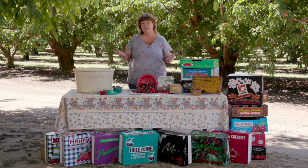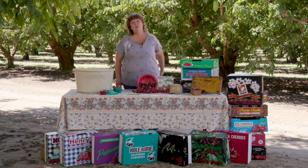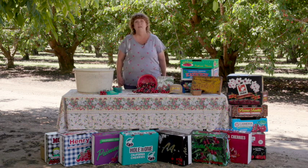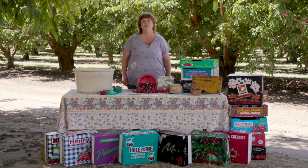March is our bloom month. That's the beginning of spring. In the springtime when the flowers show up, there's an important part of the farming community, and it happens to be the bee. He's the most important because he has to pollinate every single flower for there to be a cherry there. The bees show up in a big semi-truck and the forklifts move them all around the field so that they are evenly distributed throughout the orchard.